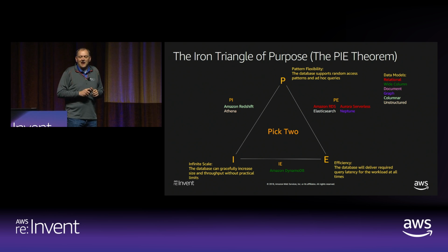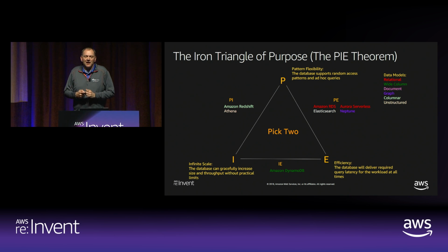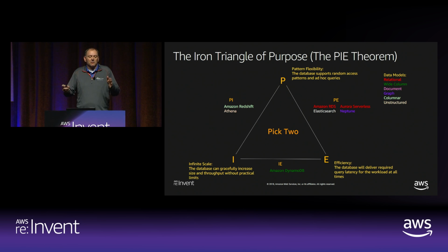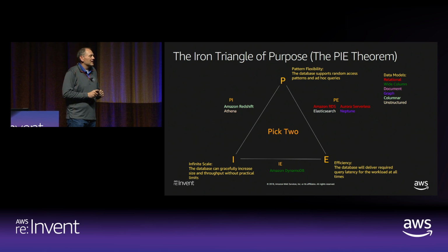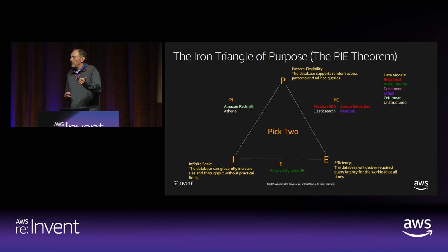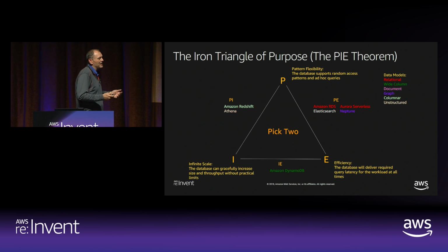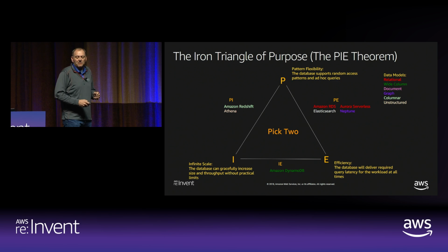I put Neptune in this category as well because it excels at ad hoc graph queries, even though it's a NoSQL database, its sweet spot is in those ad hoc graph aggregations. So there's a really good dimensional graph here that you can look at and say, okay, what is my workload? Do I need pattern flexibility and infinite scale? Do I need infinite scale and efficiency? Do I need pattern flexibility and efficiency? We break things down into one of those three categories, and we can really pick the database that's going to be the most effective for your solution based on those dimensions.